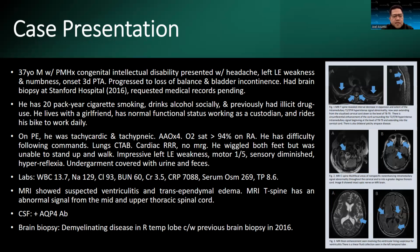On physical exam, he was tachycardic and tachypneic. He was alert and oriented times 4, satting well on room air, but he was not really following commands, which could be because of the congenital intellectual disability. He was wiggling his feet but was unable to stand up and walk. He had significant left lower extremity weakness, with motor function 1/5. Sensation was diminished, he had hyperreflexia, and his undergarment was covered with urine and feces.